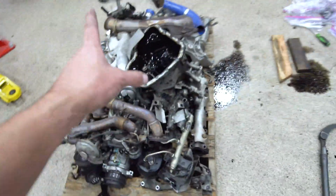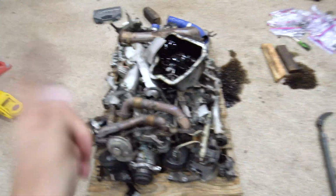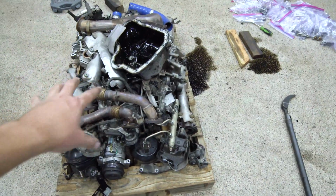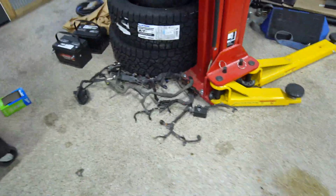This pallet I'm going to keep here, and then we're going to fire up the parts washer back in the corner and clean all these parts. More than likely about 50% of this, maybe even more, is going to get replaced anyways. So yeah, that's that. We got just a little bit of parts here, and this still pretty much looks like a disaster. It's just, you know, organized chaos.